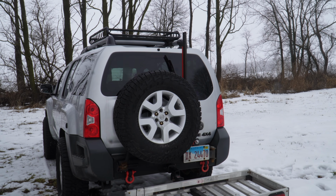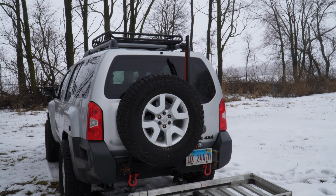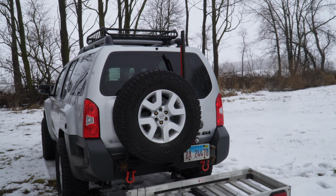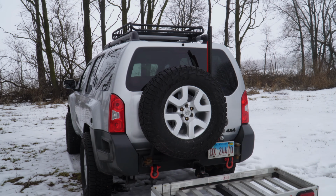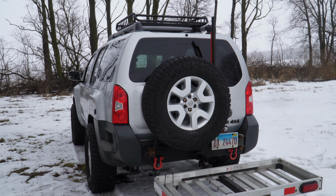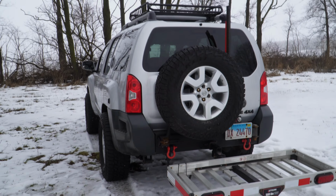It's a full swing out tire carrier, and then I've got a high lift jack mounted right next to it. I haven't had to use it yet, but it is nice to have. The final thing, we'll hop inside and I'll show you a couple of the convenience items I added inside to just make this thing a little more user-friendly for being a little outdated with it being a 2010.